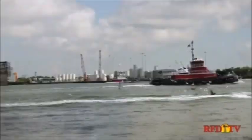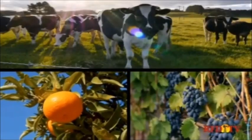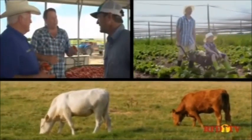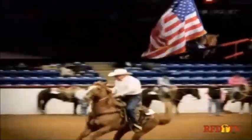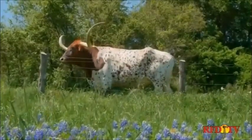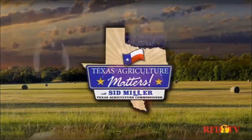Salty Gulf Coast to the rolling high plains, to the piney woods in the east. All across our dear Texas, folks need good food to eat. Our farmers and ranchers are heroes. They've always made Texas great. Texas agriculture matters. It's the heart of the Lone Star State. Oh, Texas got it all, y'all.